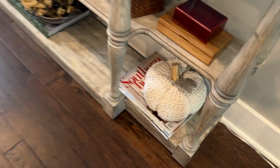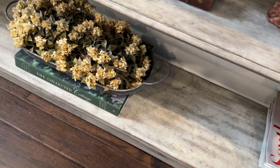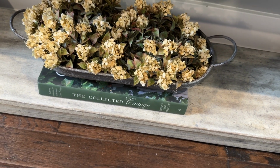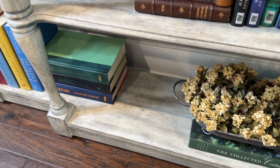I am just somebody who always puts the brakes on and like, I don't know if I really like it or not. But I do like this. And so I'm gonna pop that down on my Southern Home magazine, and then we only have one little area to do, and this room is done. I ended up putting my cottage book underneath that, and then those books were already there.